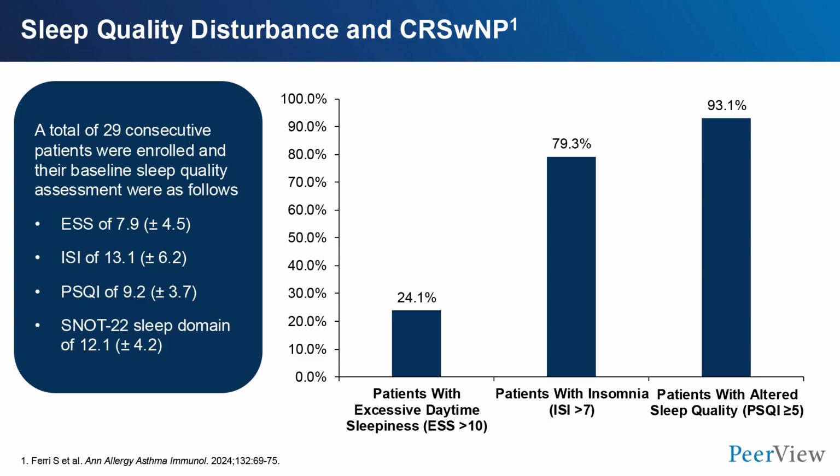In this study from Italy, they showed that patients with nasal polyps, 24% had excessive daytime sleepiness, almost 80% had insomnia, and over 90% had altered sleep quality. So poor sleep goes hand in hand with nasal polyps.